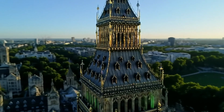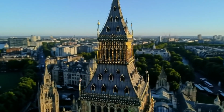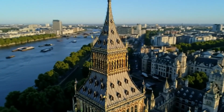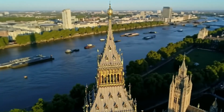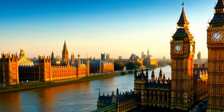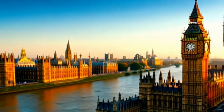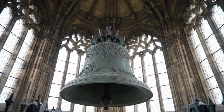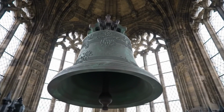Rising 96 meters above the River Thames, the Elizabeth Tower dominates the skyline like a Gothic guardian cloaked in shadow and sunlight. Its silhouette is unmistakable, a spire crowned with a golden orb and cross, catching the morning light like a crown. And beneath its ornate stonework lies the soul of London, a clock so precise, it rarely misses a beat. Deep within the tower, suspended like a relic from another age, hangs the 13.5-ton bell known as Big Ben.